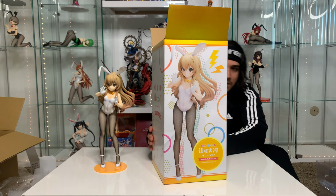I'm gonna be showing you guys at the end of the video what these bunny figures and the Asuna figure look like in the close-up, with better lighting, of course.